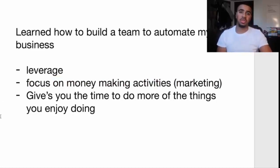It allows you to do other things, right? So that's obviously super important because we're not trying to be here working 10 hours a day, fulfilling orders, doing product research, setting up stores, Facebook campaigns, all of it at once. That's how it was at first, but now it's a whole lot different.